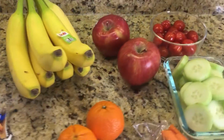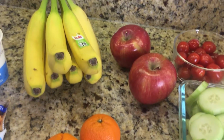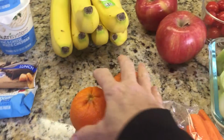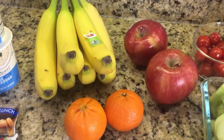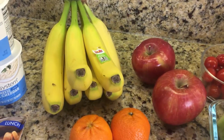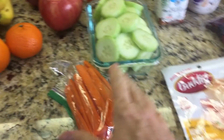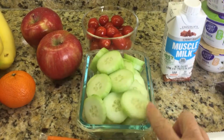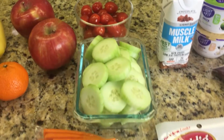So for the smart carb, I like to grab fruit usually. And my go-tos are you can have 2 of the tangerines or an apple or a banana. So I do like those. For vegetables, cut up carrots, cucumbers, or the baby tomatoes are easy to just grab and go.